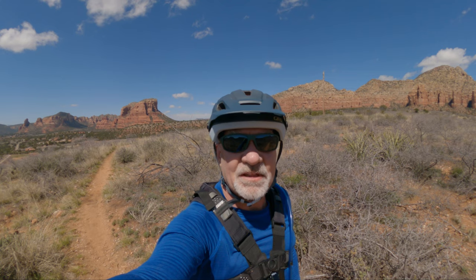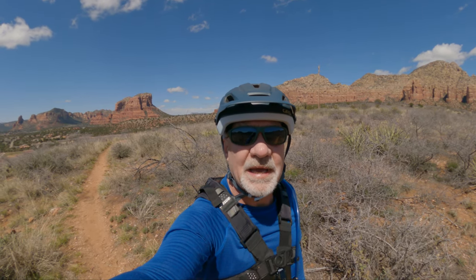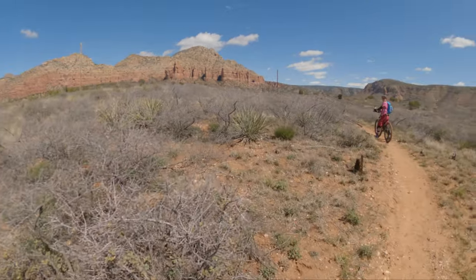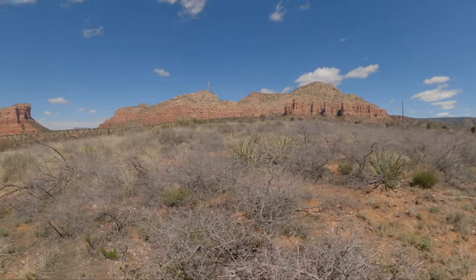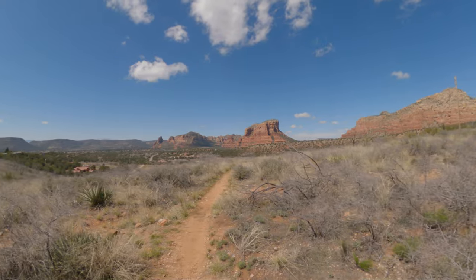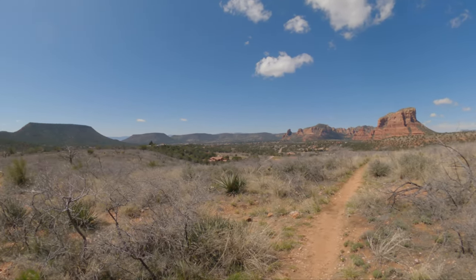And right here we've stopped at the top of the Little Rock Trail, and it's got a really cool view behind me. So let me give you the panorama of that. So that's Bell Rock there, and this is the outer section of Oak Creek, just down there in the valley.